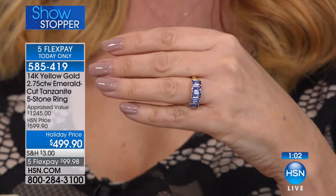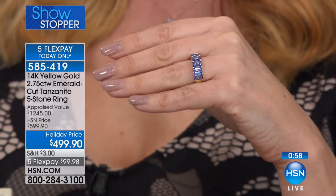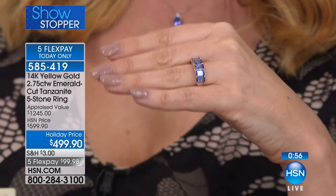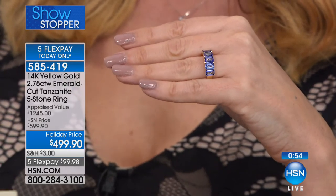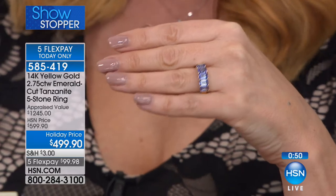Appraised at $1,245. So we took this exact ring to three independent appraisal houses. We got back three appraisals. We put the lowest of the three appraisals on our screen. That's the lowest of the three appraisals.